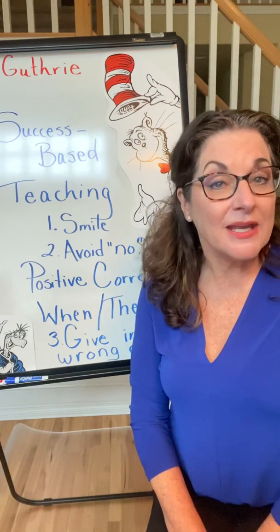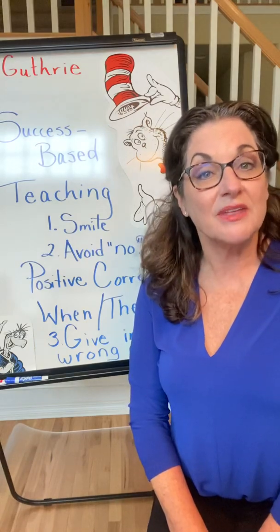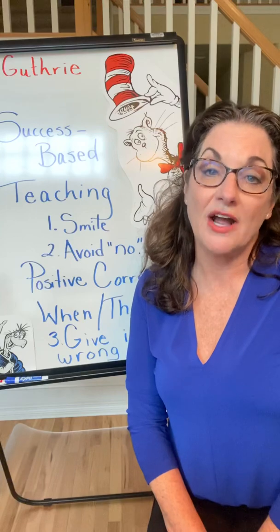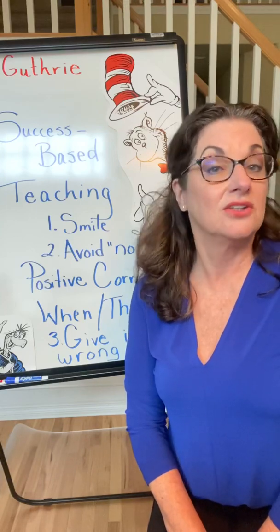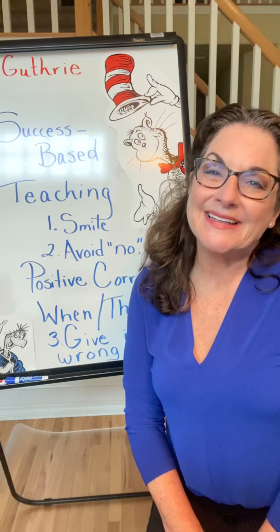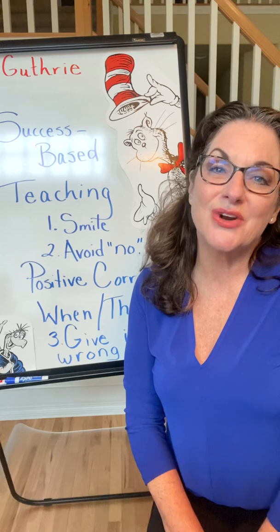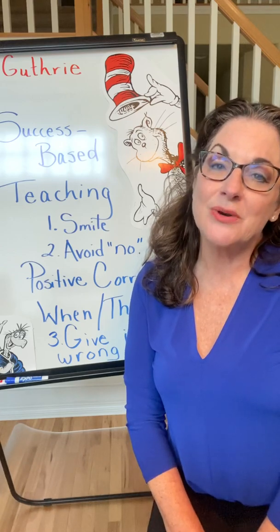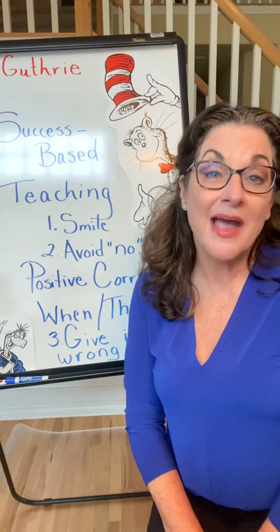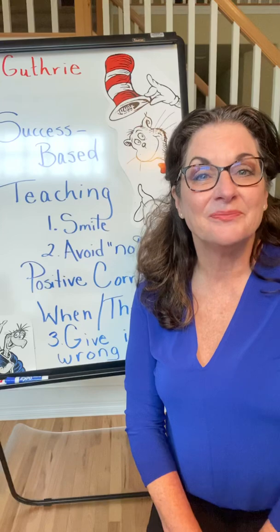In our brain, we have what we call mirror neurons. If you see someone do something, then you are likely to do it. A good example of that is yawning. If someone yawns, then you'll yawn. So we want to make sure that we're smiling when we're teaching and we're smiling when our students are doing work. There's actually research that shows that students perform better when someone's smiling at them. So smile more. That's the number 1 tip.